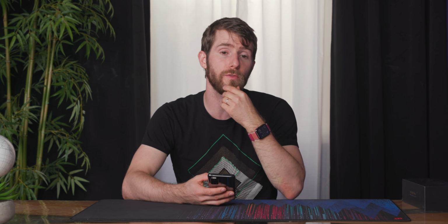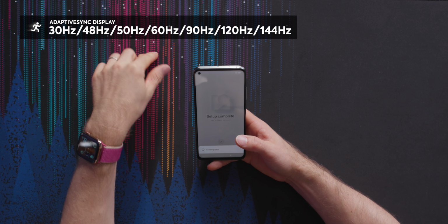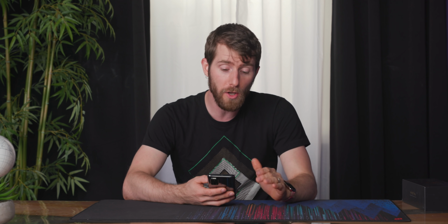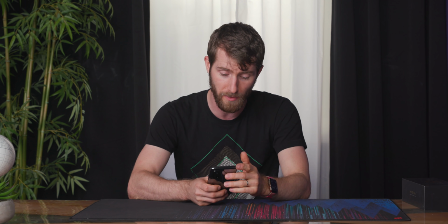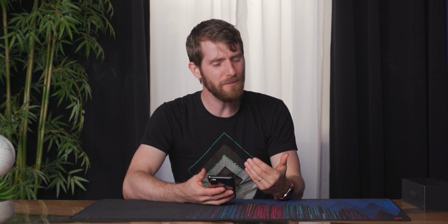Good job, Xiaomi. Now, one of their shticks on the display here is that it features adaptive sync. So you can run it at 30 FPS, 48, 60, 90, 120, and 144 Hertz. And based on the content that you're consuming, it should know which one is going to be most optimal, both from a power draw perspective, as well as from a content enjoyment perspective. One thing that weirds me out about that though, is, Brandon, did you notice anything missing there? 24 FPS. Why is there no 24 Hertz support?